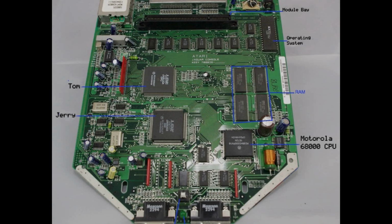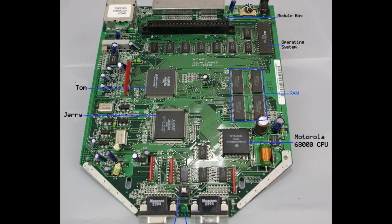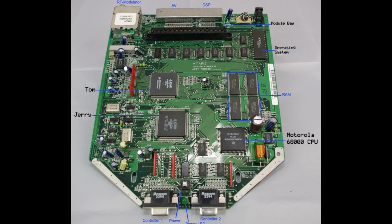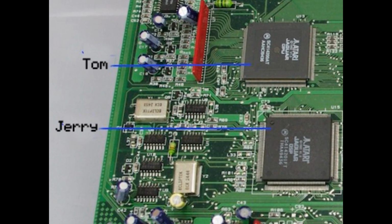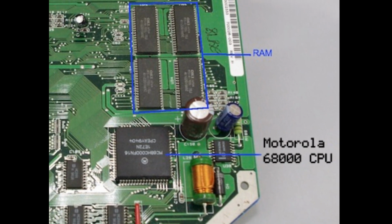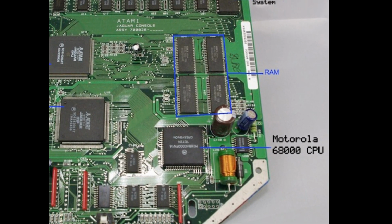The new state-of-the-art technology that the Jaguar had created programming difficulties for third-party developers. This was due to the Jaguar having 3 different processors. 2 of the processors, codenamed Tom and Jerry, did most of the work, while the third chip, the Motorola 68000, governed the Tom and Jerry chip processes and made sure everything flowed smoothly.